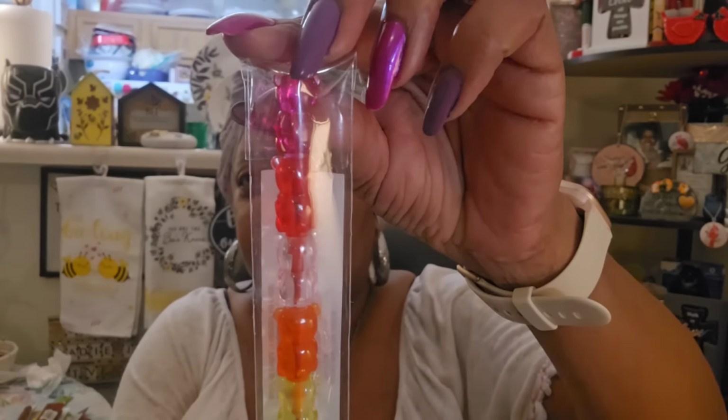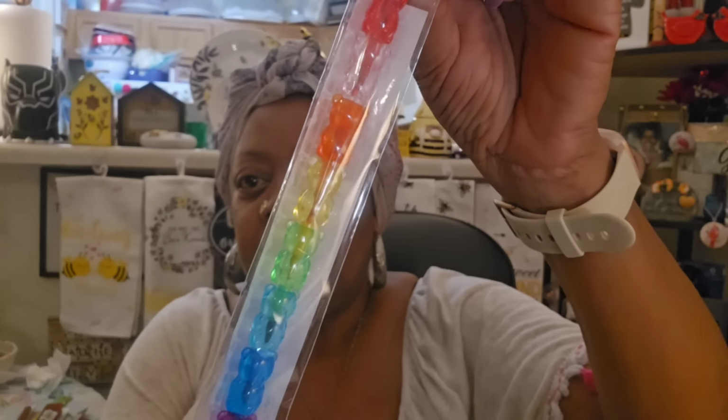And I found this a while ago, you guys, and it got buried down here in the muck of all of my Dollar Tree stuff. This is a multicolor, they're calling it a multicolor crayon. It's for ages 3+. It's got all the little gummy bears, or they look like gummy bears, on them in different colors. And these are the pens, I believe, that you can pile on top of each other when you want to change out. Let me see if I can open this.